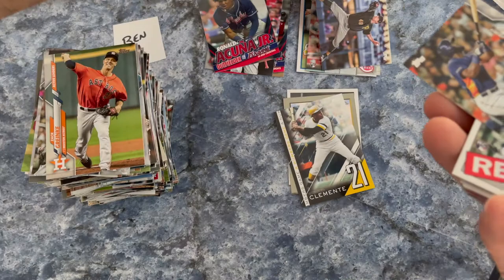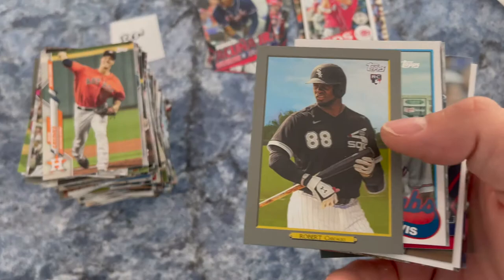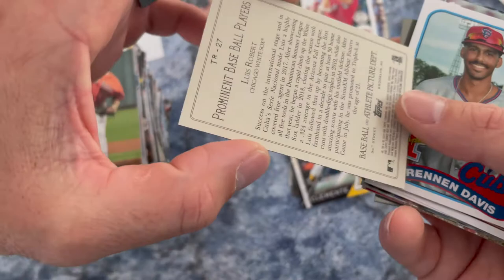I'm sorry, this was numbered. This is one of the numbered hits. Jordan Alvarez. Shogo Akiyama. There's one of the Luis Robert rookie cards. Yeah, these special inserts here are nice and thick cardstock. They feel great.